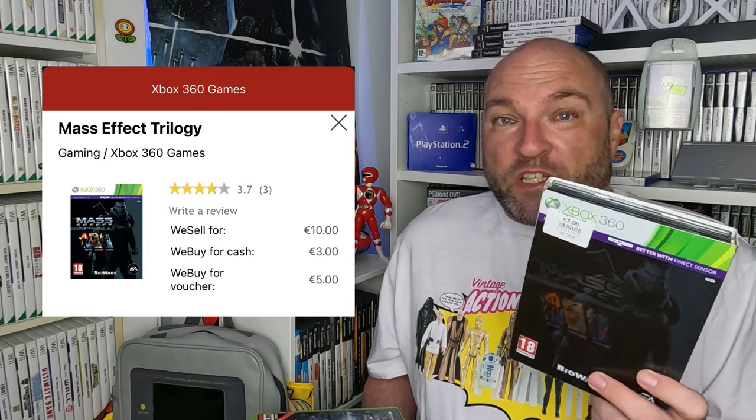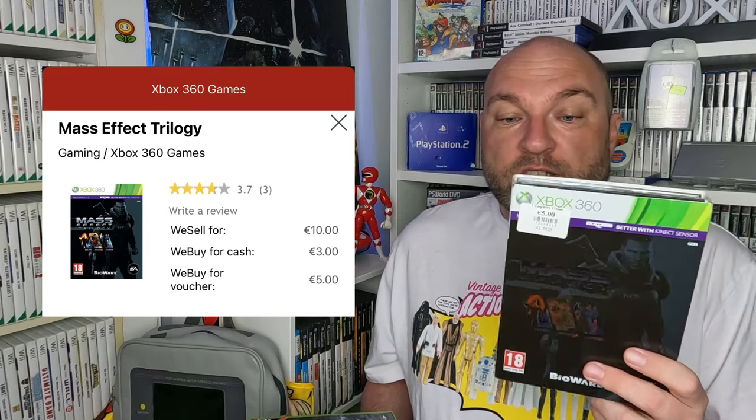So this is the pile that we came away from that last stop. Ended up grabbing 13 games. They were all €3 each with the exception of this Mass Effect trilogy, which was priced for €5. I think that's about what you get in trade credit for it. I think it sells for around €10 or something like that. But the discs were all in absolutely immaculate condition.